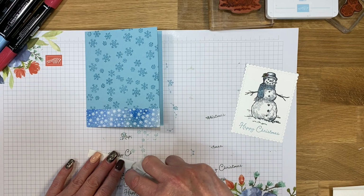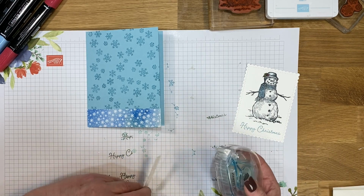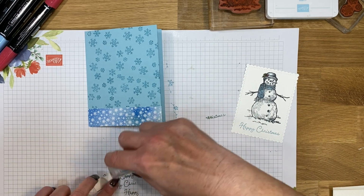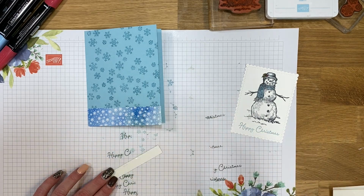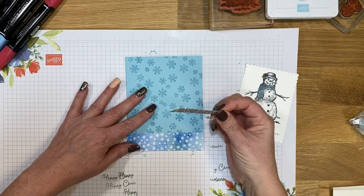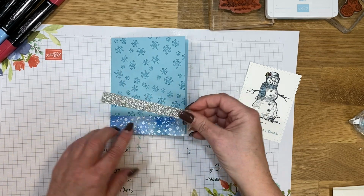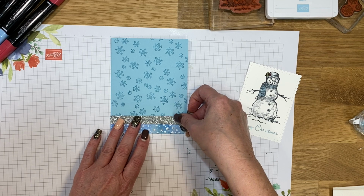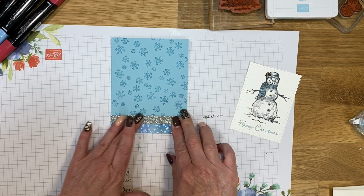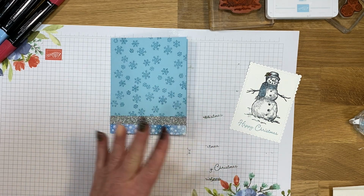Then I sent you a piece of silver glitter paper, and I'm going to do the same thing. I'm just going to put some adhesive. You could pop this piece up with Stampin' Dimensionals if you want. I decided to just use regular adhesive. And then I'm just going to take this piece and line it up right at the top of the DSP.